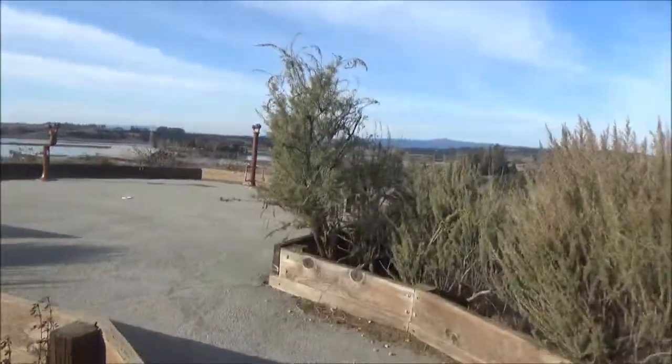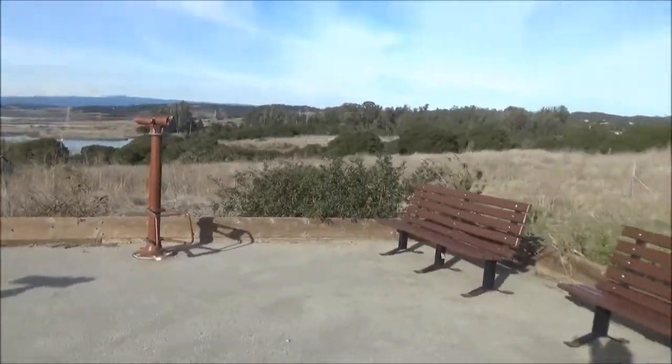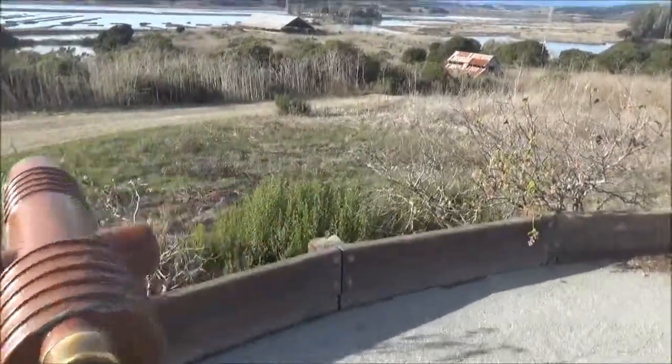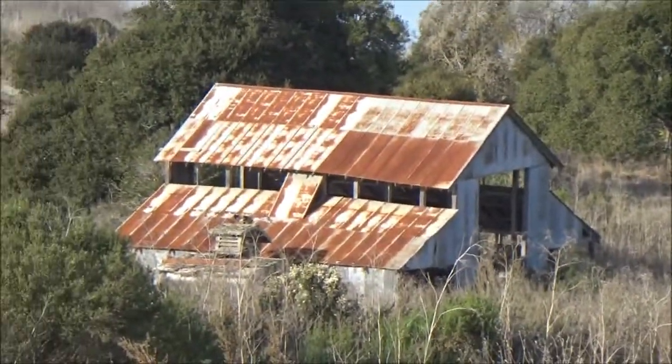The first stop is the so-called Overlook. This is a vista point from which you can observe the landscape, including hard-to-miss features called Little Barn and Big Barn. We took South Marsh Loop and walked counterclockwise towards Old Rookery.